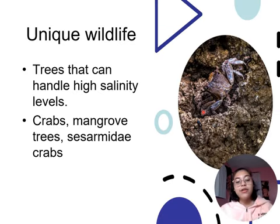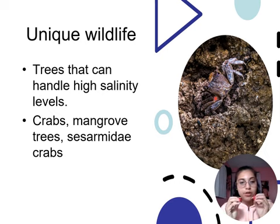As for unique wildlife, the trees are probably the most unique because they can handle high salinity levels, as we talked about earlier. But another one are the crabs, which are the Sesarmidae crabs, right here in this picture. They are usually found in mangroves and feed mostly on plant materials. The inner edges of their pincers are usually really sharp, so they can cut up leaves. And they're often seen moving and foraging in the atmospheric air instead of in water.